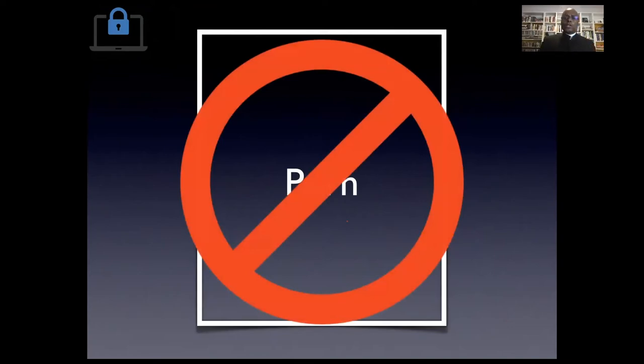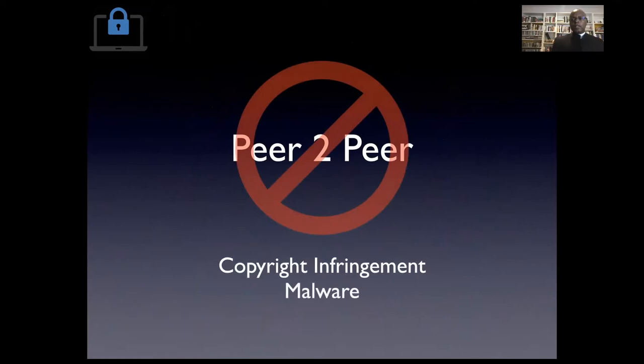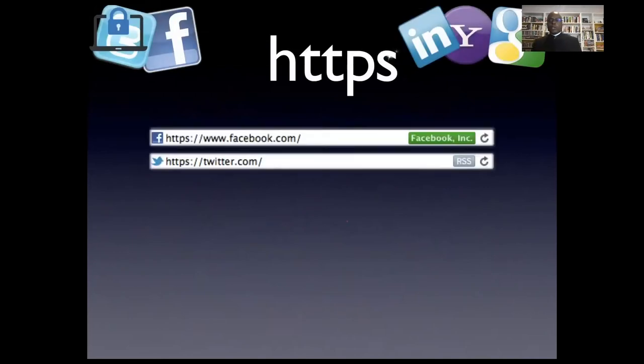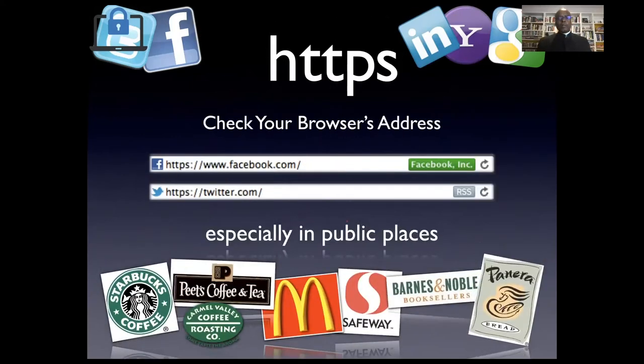So try to avoid any malicious site, and in many of the MDM platforms out there, you could also whitelist certain sites and don't allow porn or peer-to-peer traffic, because not only copyright infringement, but a lot of the sites really carry a lot of malware, right? And at home, you could think about something like Family Shield, which will block adult sites, proxy anonymizers, and phishing sites and malware sites for you automatically once you set it up. But again, at work, you probably already have some type of whitelisting technology in place to prevent those.